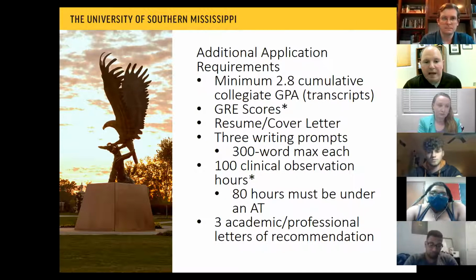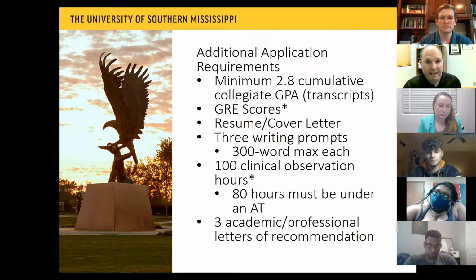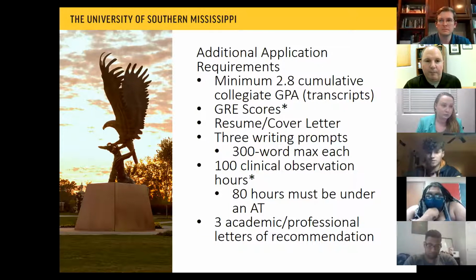The next thing is we do have a 100-hour clinical observation requirement, with most of those needing to occur under a certified athletic trainer. However, with COVID, we are allowing some flexibility in this. We understand that not everybody is accepting observation students because of the risk of COVID, and that may make it hard to get your observation hours. So if you are limited in your observation hours, again, feel free to apply, but reach out to us so that we can discuss that beforehand. And then the final thing you'll need is 3 academic/professional letters of recommendation. And one of those will need to come from a college or university individual.